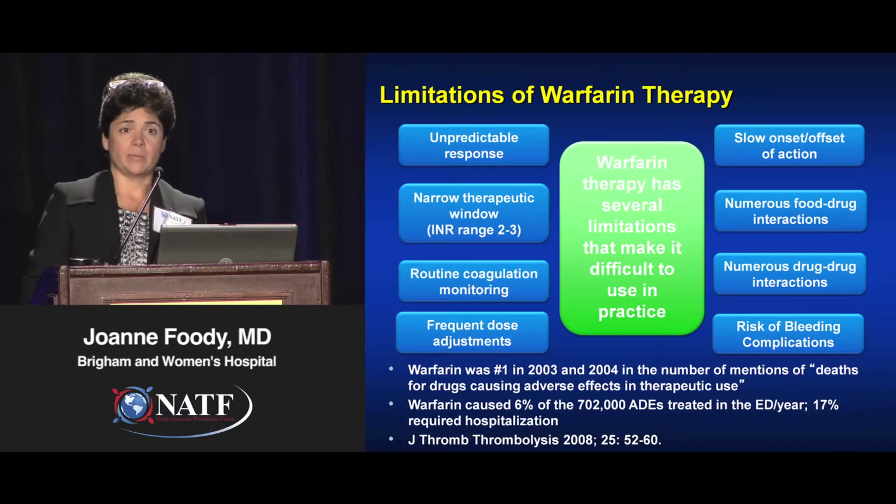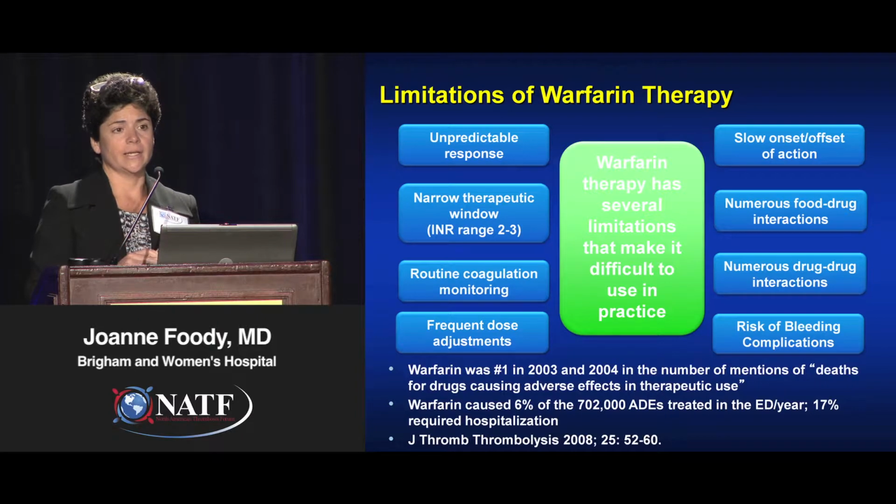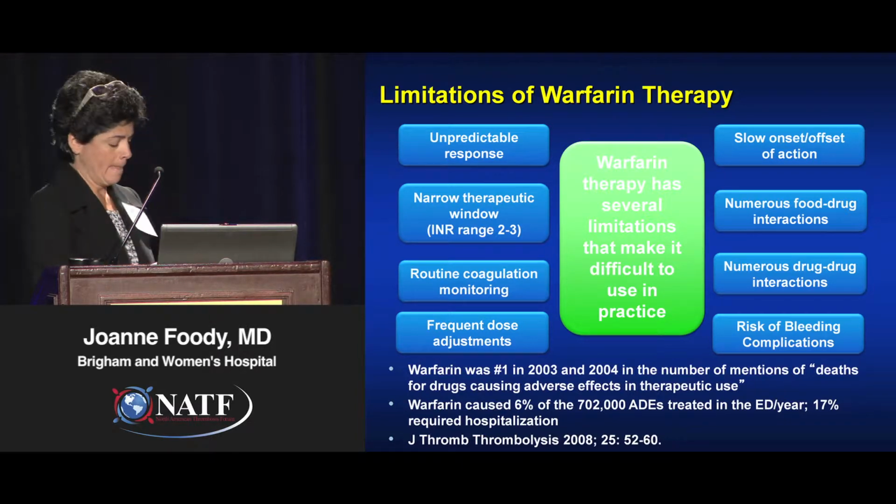As many of you as patients know, warfarin isn't just about taking the pill. It's about managing your diet. It's about getting the monitoring consistently. It's about working with your healthcare provider to ensure that you're in an optimal INR range so that you can really get the best benefit of that therapy.